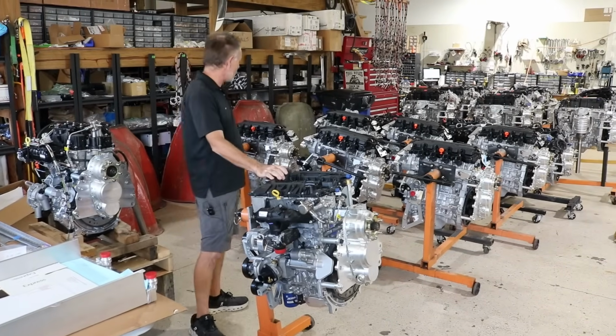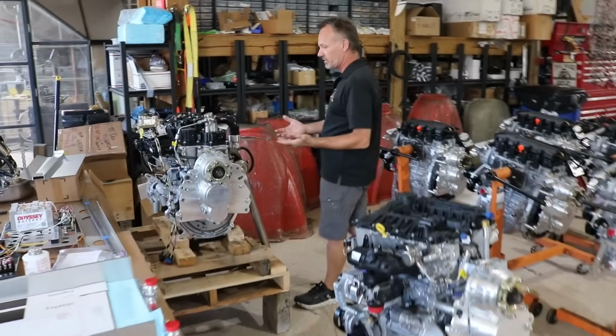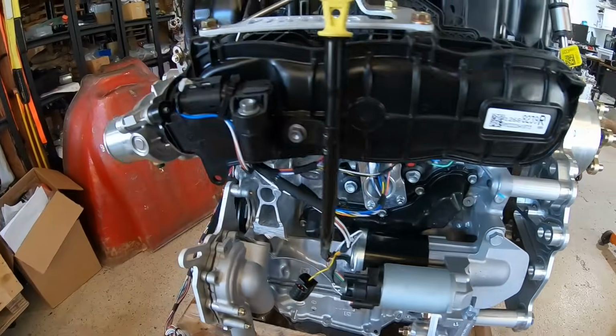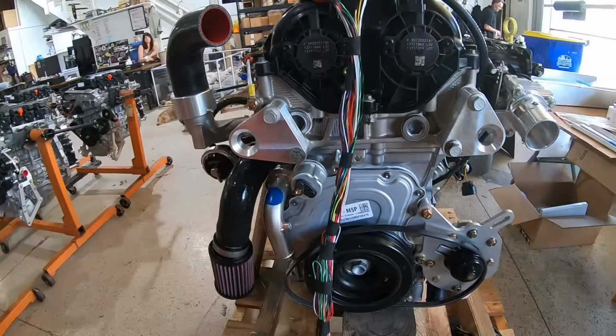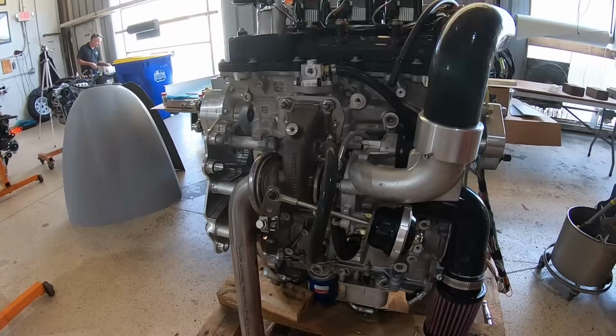Now, as we move back here, like I said, we're going to do more details, but this is our 160 horsepower, same family of engine as the 140, General Motors produced engine, slightly bigger. Instead of a 1.2 three-cylinder, it's a 1.3, 160 horsepower.